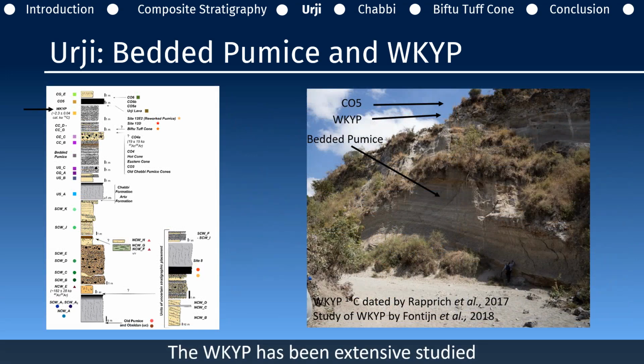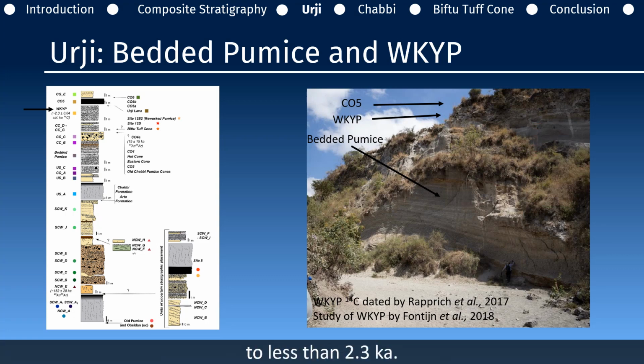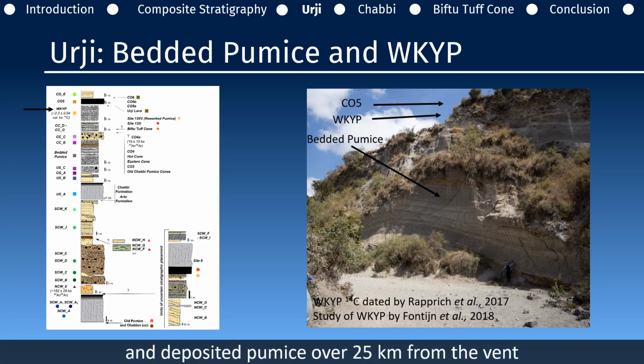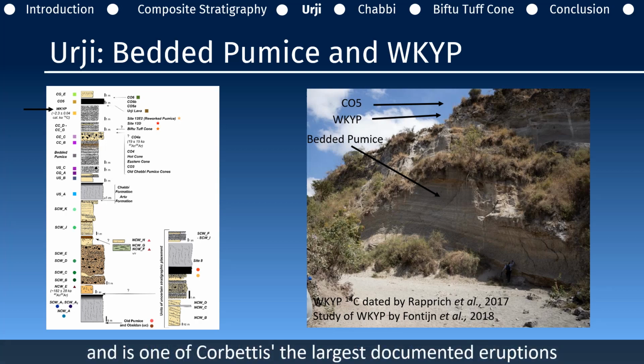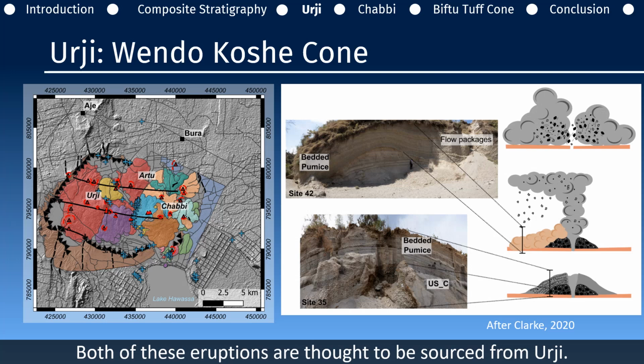The WKYP has been extensively studied, and carbon dating of an underlying paleosol has constrained the timing of the eruption to less than 2.3 thousand years ago. The eruption has been interpreted to be VEI 5 and deposited pumice over 25 kilometres from the vent, and is one of Corbetti's largest documented eruptions. Both of these eruptions are thought to be sourced from Urji.